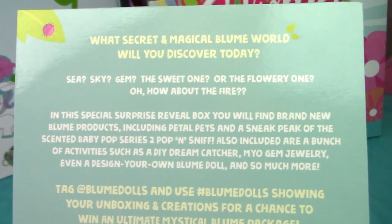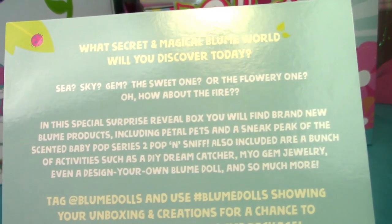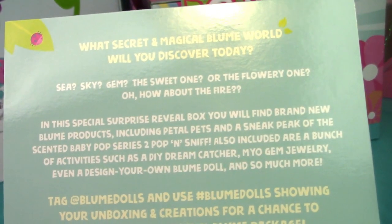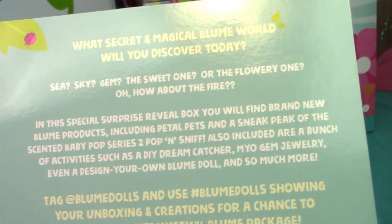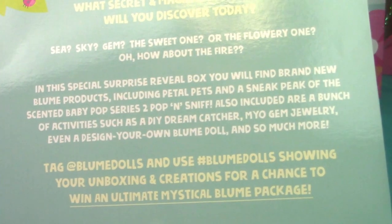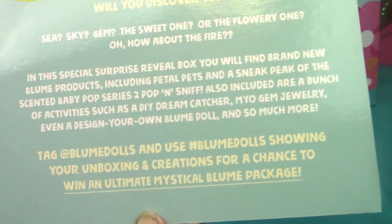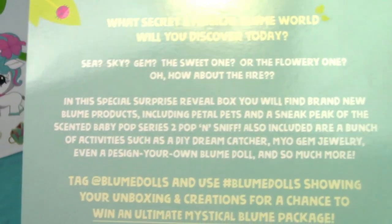So it says, in this special surprise reveal box, you'll find brand new Blume products, including Petal Pets and a sneak peek of the scented Baby Pop Series 2 Pop and Sniff. Also included are a bunch of activities. Tag at Blume Dolls and use hashtag Blume Dolls showing your unboxing and creations for a chance to win an ultimate mystical Blume package.